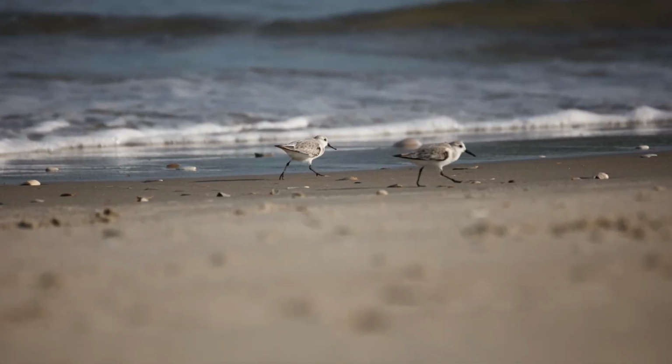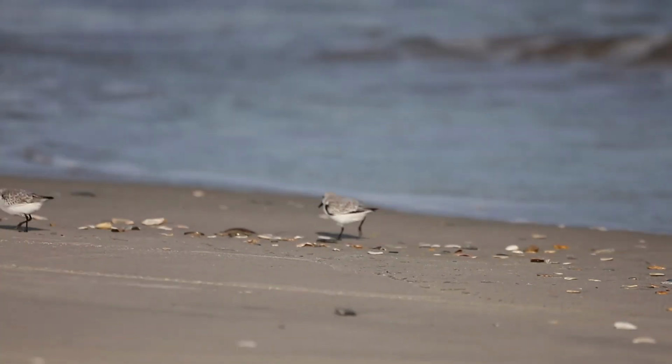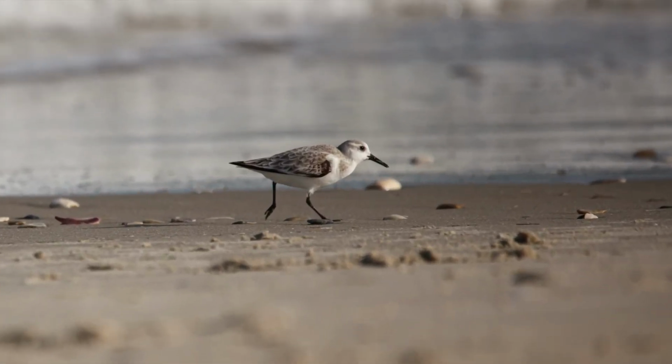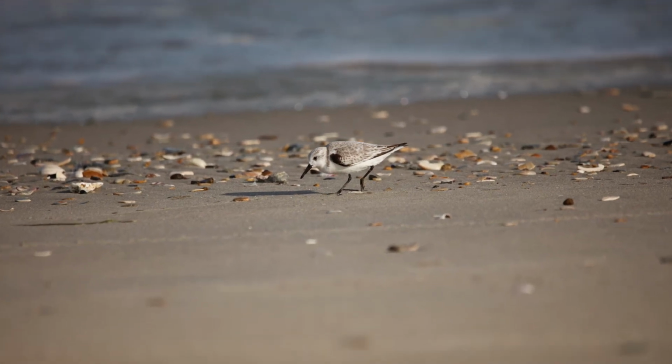North Carolina. Sanderlings breed in the high Arctic and happen to be one of the most widespread wintering shorebirds in the world. You can find them here in the Tar Heel state throughout most of the year, which is a lovely thing indeed.